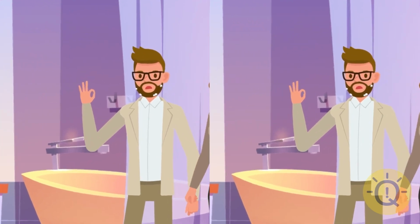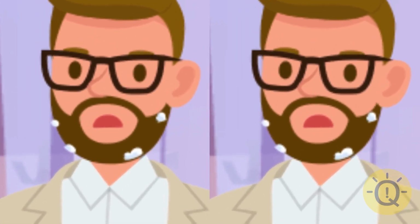Take a closer look at Dad's beard. There's pieces of foam on it. Busted!